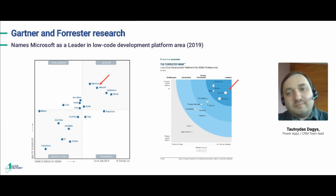Of course, Microsoft is demonstrating really good pace and quality of the platform, and how fast they're developing and adding new features. So in most of the areas, they're getting into the leader positions, whether it's Power BI separately, or the low-code development platform. These evaluations are from last year, but nothing really changes. Microsoft stays in the leader positions.